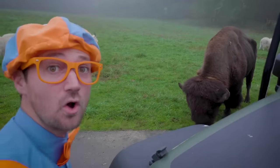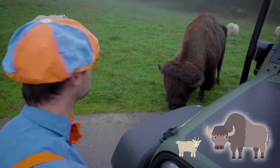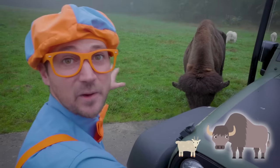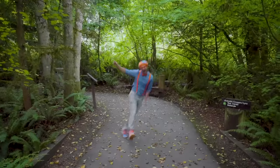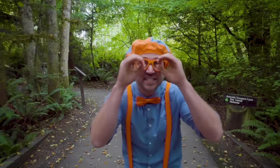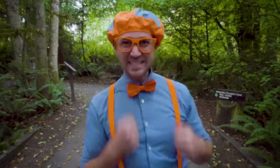Wow, so cool. Bison is massive! And those goats are really small. It's so cool that these two species of animals are living right next to each other, and they're getting along. Wow! Northwest Trek is such a great place to see animals that are native to the Pacific Northwest. Yeah! We gotta keep going because we have so many more animals to see. Let's go!